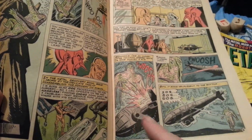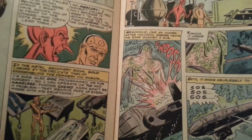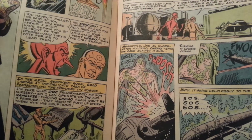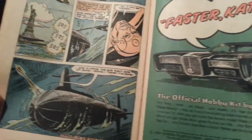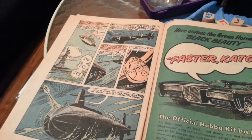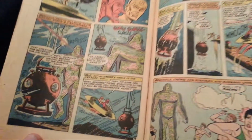Anyway, they get back to the battle against Chemo. Chemo sees a submarine. Meanwhile, like an underwater volcano, Chemo vents his rage against the sub. He's got to be pretty big to be able to do that. Anyway, they save the sub. So that's kind of interesting.